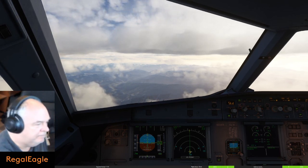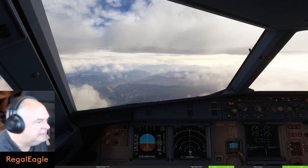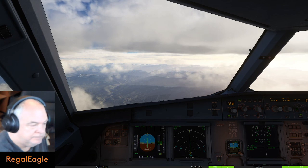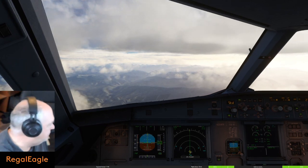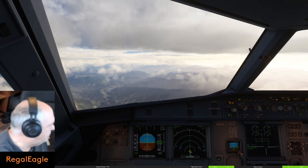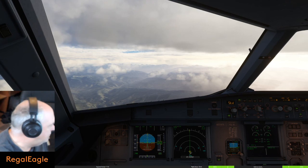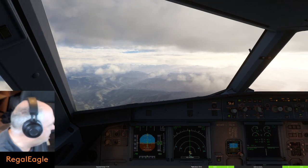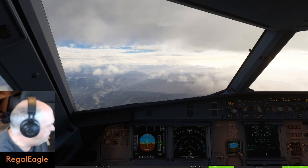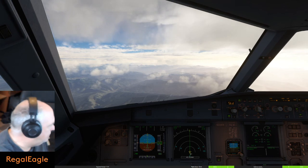Frontier 43, expect the SKI arrival with the SKI transition for the ILS approach to runway 34 left with the tail transition at Denver International. After OCTOBER, cleared direct SKI. Expect the SKI arrival with the SKI transition for the ILS approach to runway 34 left with the tail transition, after OCTOBER cleared direct SKI, Frontier 43. Frontier 43, contact Denver Center on 134.5. Good day. Center on 134.5, Frontier 43.